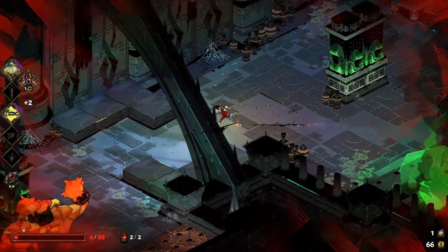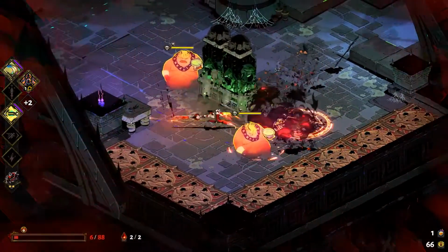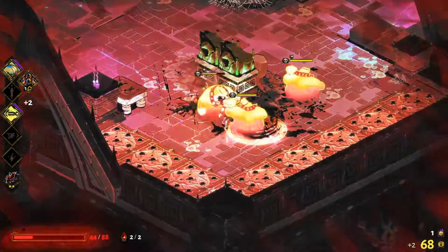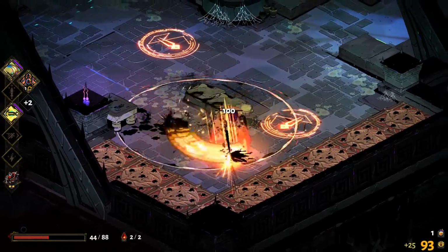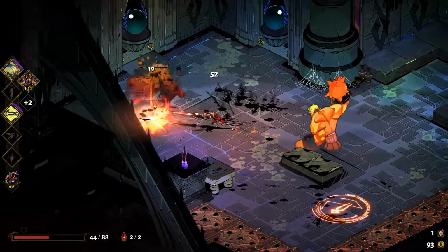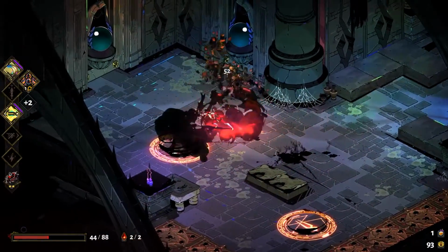Beautiful. Yeah, I lost a little more health than I would have wanted, but I kind of put myself in that situation of not being able to get anywhere. Ow. Oh, there's one of those. This should be the last room before Chaos's boon transforms, so less enemies ahead.